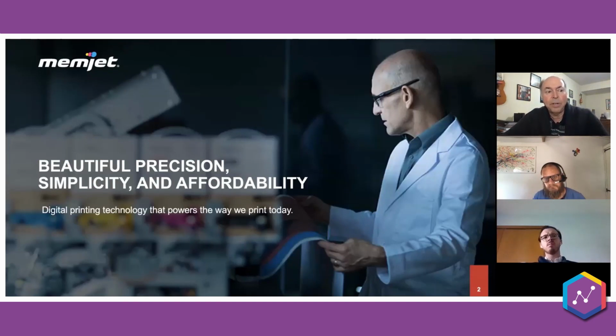Memjet is an inkjet technology company. So we're dedicated to expanding digital print into a variety of applications. Our advanced inkjet technology is based on MEMS technology that enables us to produce the smallest firing chamber of any inkjet technology. We use this to enable 1600 DPI resolution with high velocity jets that create beautiful precision in a simple, automated, and affordable module. The focus of our company is R&D.